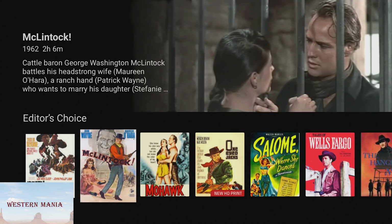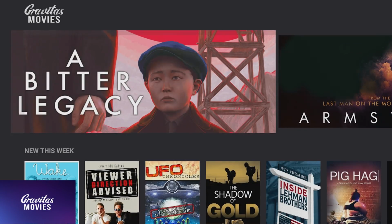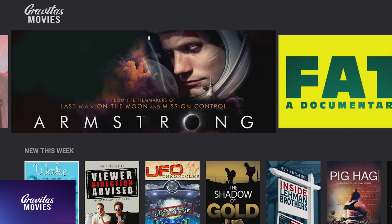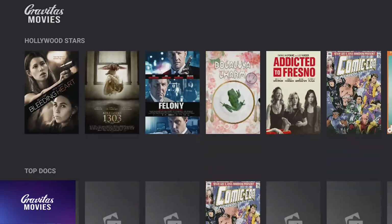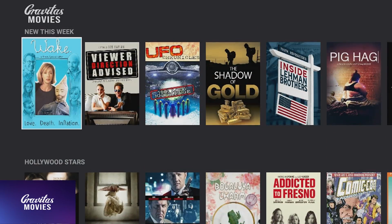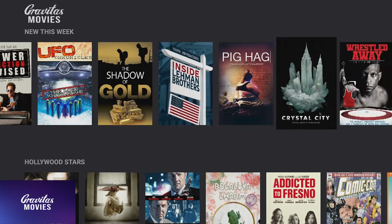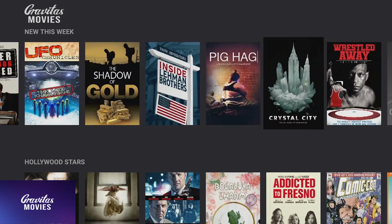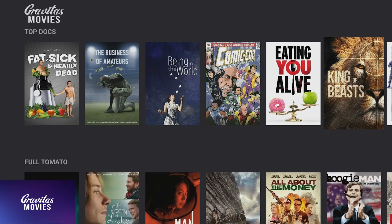Come on. Or if we pop back out, Gravitas Movies is another one that's in that super niche category. In this case, it's going to be independent films, documentaries, that sort of thing. I think of it as the Sundance type of stuff. And again, this is going to be interesting to you if you like those indie films. We have stuff with people you've actually heard of, and stuff that maybe you haven't heard of if you're not really plugged into the indie film circuit. A lot of great documentaries. So that channel is going to be good for somebody who enjoys that sort of thing.